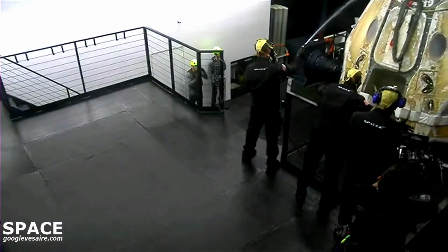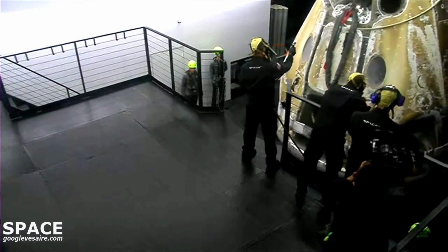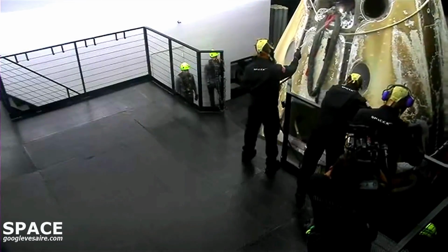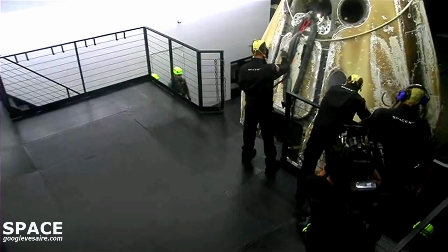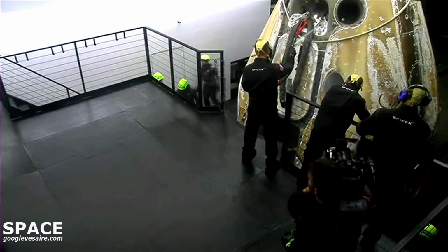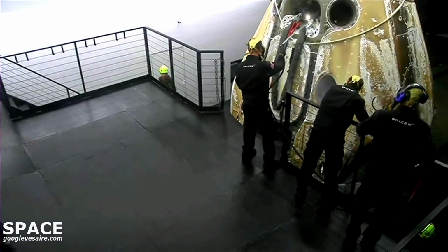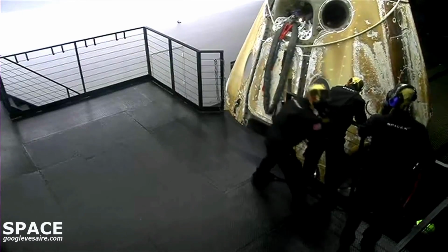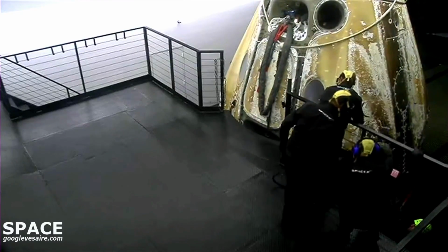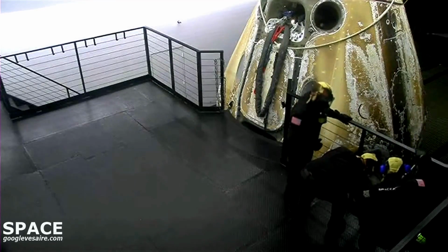There it is. They are translating the vehicle to just under the helicopter pad on the vessel. Looks like they're starting to wash it down, get it clean, prepared for that hatch opening. Yeah, this is essentially an egress or a platform for the crew members to exit.